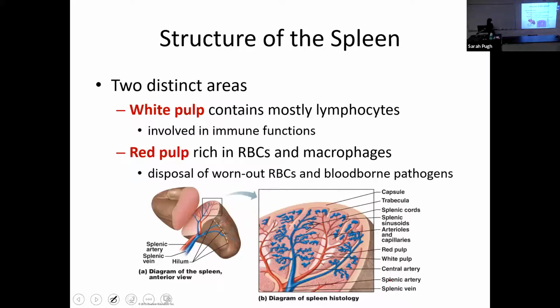Now there's two areas to the spleen. There's the white pulp. The white pulp contains mostly lymphocytes, white blood cells. And so the big function is immune function. And then there's the red pulp. The red pulp is red in color because it has a lot of red blood cells and macrophages. And if you look at this image, you can really tell the white pulp. I'll circle the label over here, and you can see that area that's a little lighter in color. And then around it is this red pulp where it's darker in color.